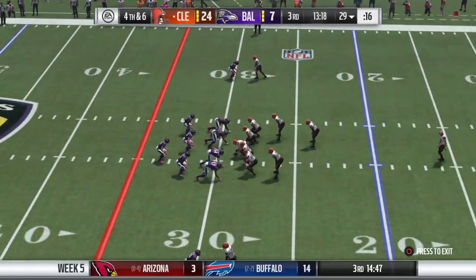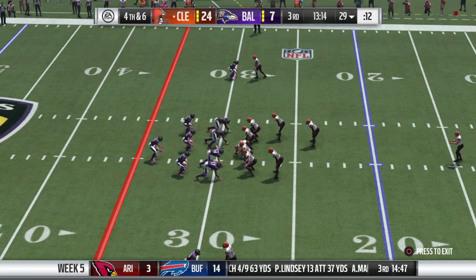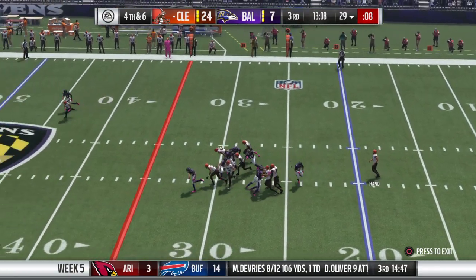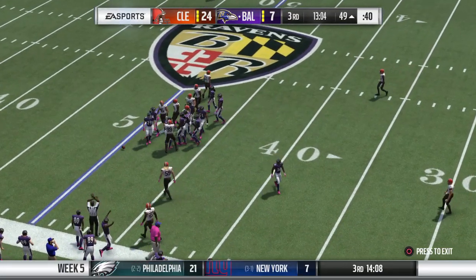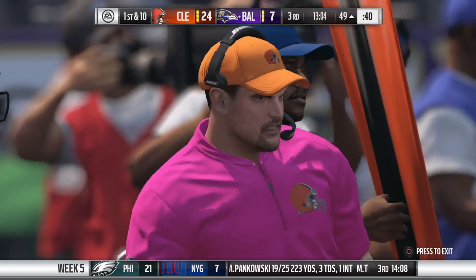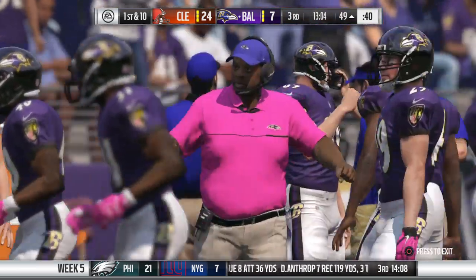The Browns send out their punter now. He's been terrific so far, averaging 50 yards a boot so far, as this one's away. And a fair catch signaled for and taken successfully. That'll go in the books as just a 16-yard punt, and this offense will take over right at the midfield stripe with a 1st and 10.